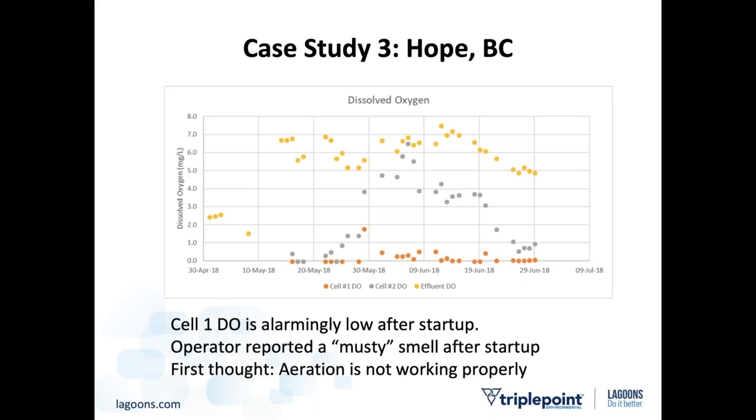What's going on? And he says the operator reported that it kind of smelled a little musty, standing out there on the berm. So the first thought, everybody's thought is, oh, the aeration's not working. There's something wrong with the diffusers.